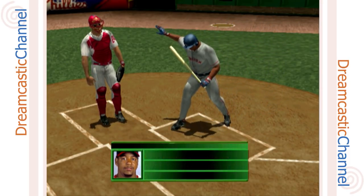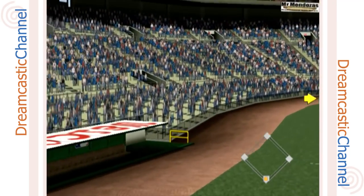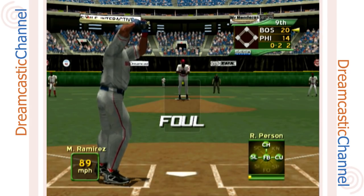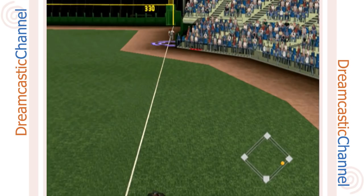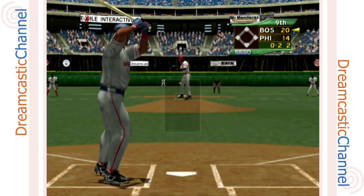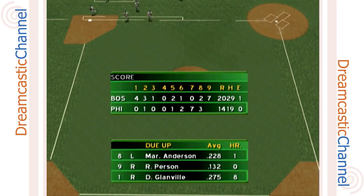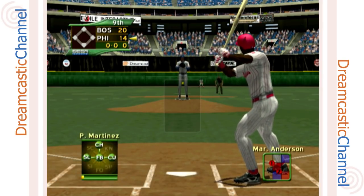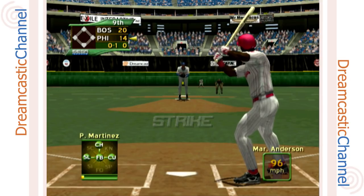Ramirez gets ready to come to bat. And he's been in a zone this game with all of these hits. A liner to left, out of play. The bases are empty with 2 out. It's sharply to third, but foul. 0-2. A high fly ball foul towards right field. No balls and 2 strikes. Person gets the batter to commit on that nice slider for the strikeout. They come to the halfway point of the 9th. The Red Sox extend their lead with a big inning. The score, 20-14. Marlon Anderson will step to the plate.